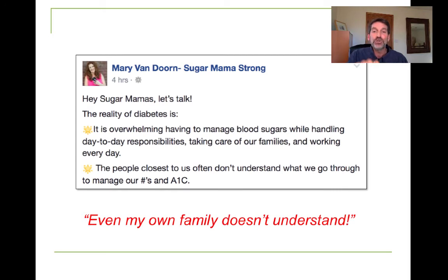So I show you the bottom of her paid group ad, her challenge group ad, right? She got to 92 new one-on-one conversations, leads around that. This is the top of that same boosted post. Hey, sugar mamas, let's talk.